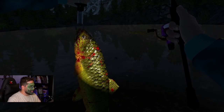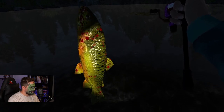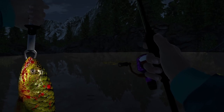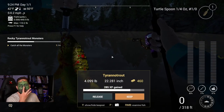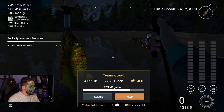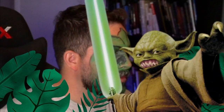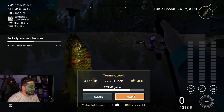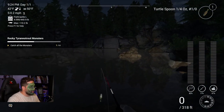And as always, I love the detail, the scales, the red blood and everything. Obviously, it's red blood. But yeah, fantastic. Little yellower than my Tyrannosaurus, if you already forgot that I am a Tyrannosaurus instead of a rabid Yoda or something like that. I mean, yeah, this is awesome. 9 more to go. Let's stop talking. We got fish to catch.